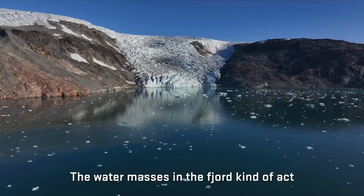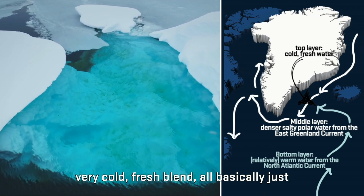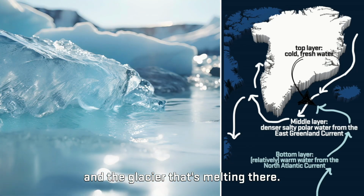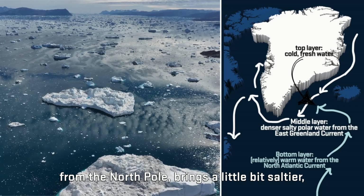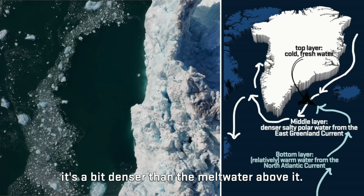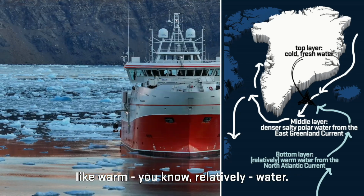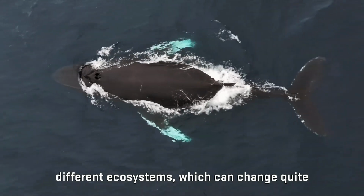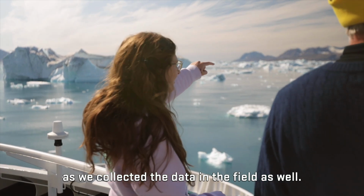The water masses in the fjord kind of act like a layer cake with three major layers. As you get closer to the glacier, there's a very cold, fresh lens. Basically just meltwater coming straight from the ice and the glaciers melting there. And then you'll have a middle layer, which is from the East Greenland Current, and that comes down from the North Pole. It brings a little bit saltier, cold polar water, so it's a bit denser than the meltwater above it. And then below that, there's a North Atlantic current, which brings in relatively warm water, and so that's usually at the bottom. And these different water masses create different ecosystems, which can change quite a bit throughout the fjord system. So it was pretty cool because you're able to see that as we collected the data in the field as well.